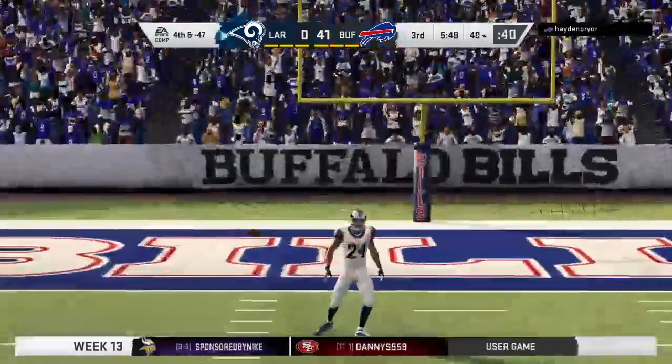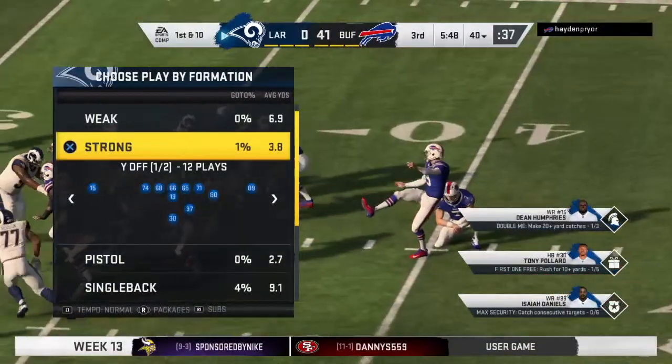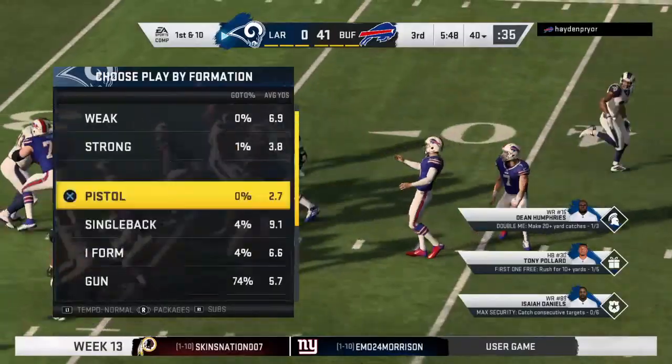And that one's not going to get there. Not enough juice. An ambitious effort, but it's well short. And this score will stay right where it is.